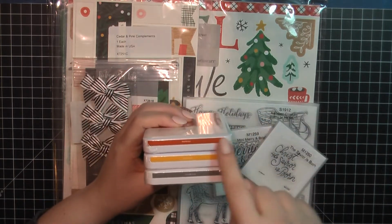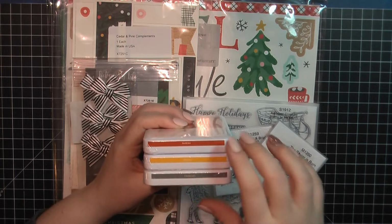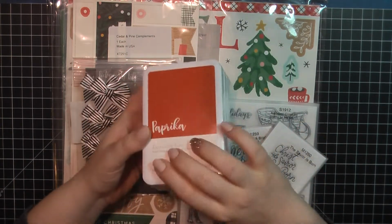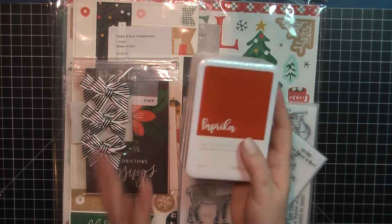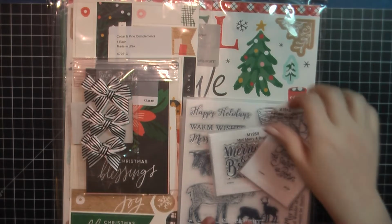And along the side here, you can see the ink color and the name, so you can easily stack them and just grab the one that you are looking for. Loving these inks. Okay, I will go to the stamp sets next.